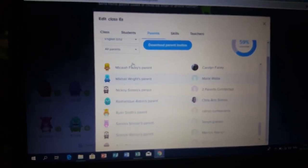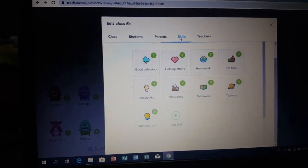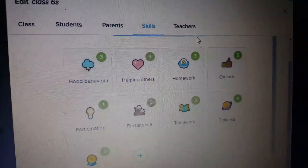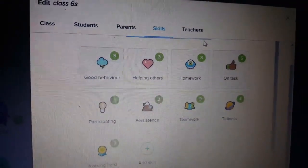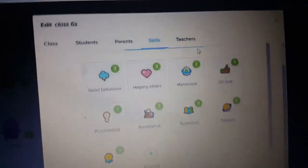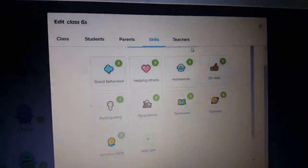The skills that the students would compete for each day, well, not really compete, but they would get at the end of the day, those are the points that are allotted. So for helping others, they would get 3 points. For homework, 3 points. For being on task, 5 points. For tidiness, 4 points, and so on and so forth, right?